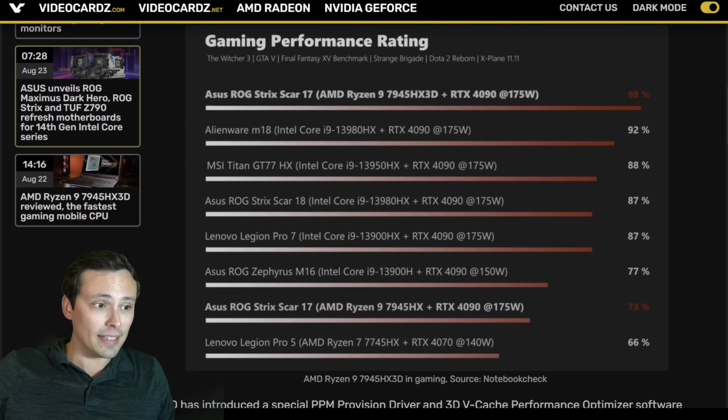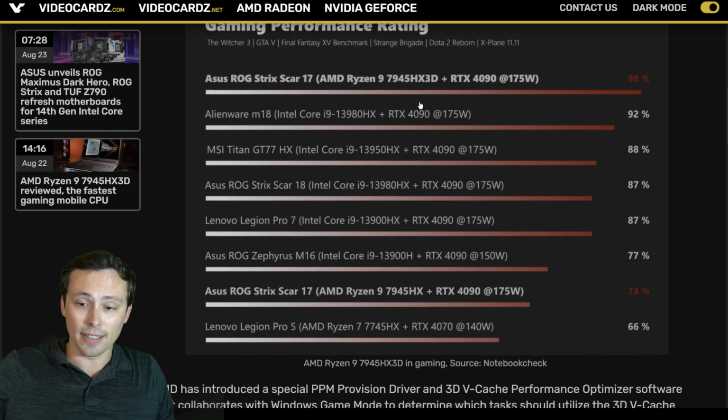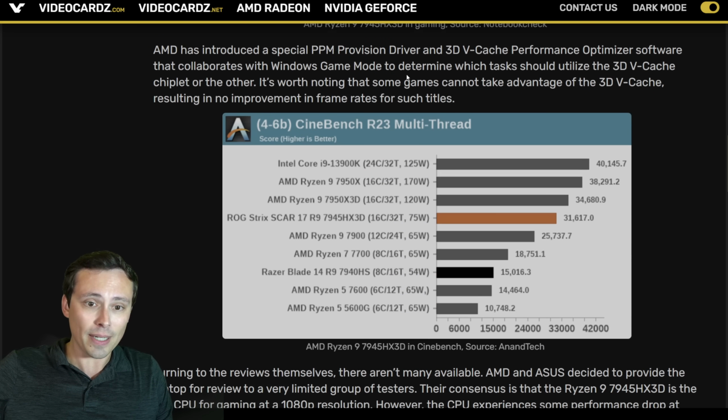It's looking like the first numbers are out here. This is a videocards.com article, but they're grabbing this slide from Notebookcheck, it looks like. It does show the 7945HX3D with an RTX 4090 at 175 watts here, up against a similarly powered Alienware M18 laptop with a Core i9 from Intel, and it is showing the 7945HX3D outperforming it. And so that is definitely good and what I would expect to see.